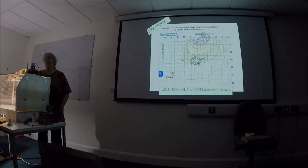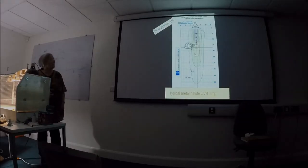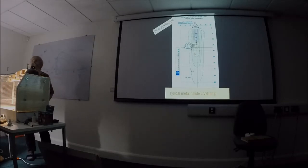But people use them for bearded dragons. It's crazy, because with the bearded dragon, it's dangerous if it's too close, and it's nothing if it's further away. So they're very limited use, but people will sell them with pictures of bearded dragons on the box, which is, you know, that kind of thing is popular, I think. Metal halides are lovely. The light is beautiful, but unfortunately most of them don't hold the UV for very long.